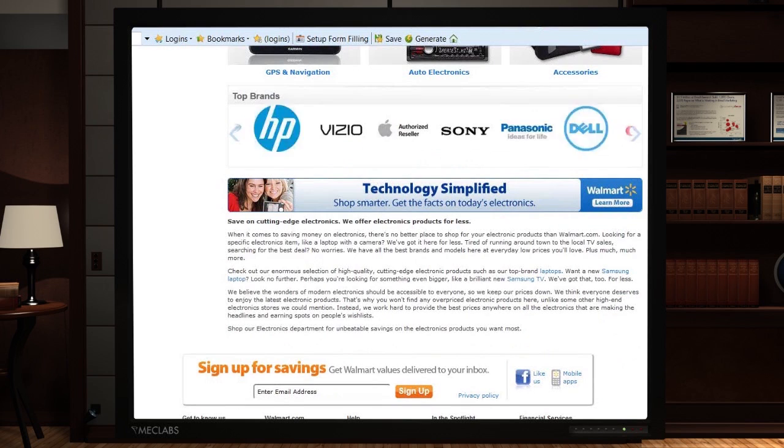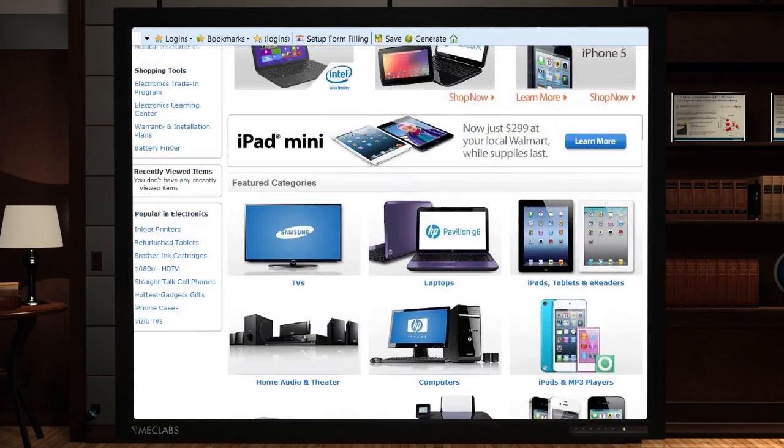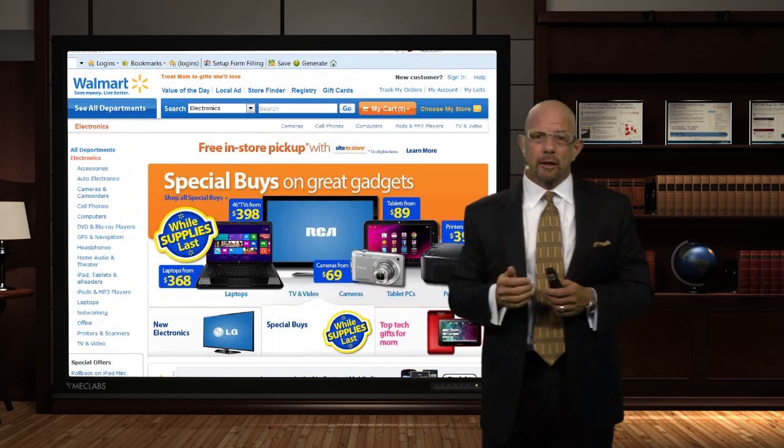Save on cutting-edge electronics. We offer electronic products for less. When it comes to saving money, and there's a paragraph, and then there's another paragraph. Now, you may have this for SEO purposes, but scroll back up. In many retail sites, we forget that people don't buy from companies. People buy from people.